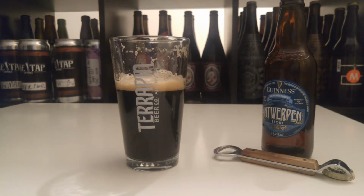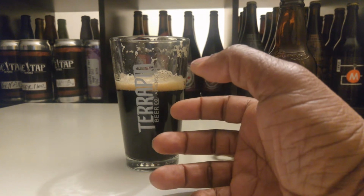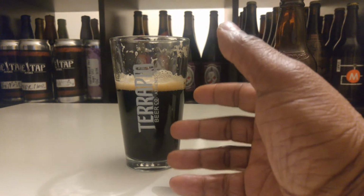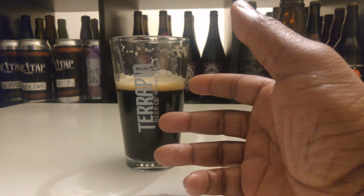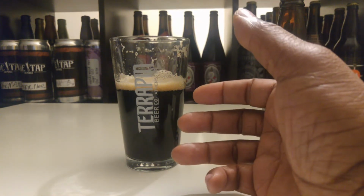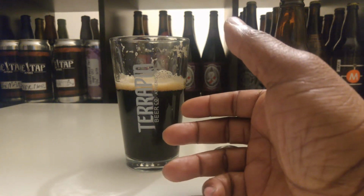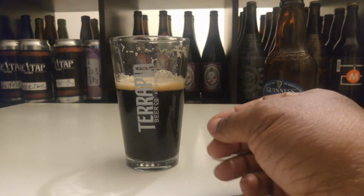So you get the charred grains, kind of like the charred malts and grains right up front, right? But then while it's going down, you get the malts, some brown sugar, and it's a little yeasty, right? And you get that little bitterness from, I guess, probably from the chocolate malt, right? Or probably from the bitter chocolate, like maybe some dark chocolate. Let's taste it again. That'll definitely tell me.